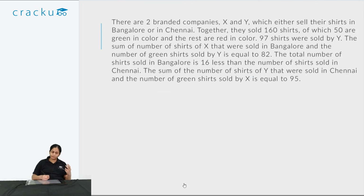So now that you know how to solve this kind of set, let's go to the table-based set theory question. Consider the following: there are two branded companies, X and Y, which either sell their shirts in Bangalore or in Chennai. Together they sold 160 shirts, of which 50 are green in color and the rest are red. 97 were sold by Y. The sum of the number of shirts of X sold in Bangalore and the number of green shirts sold by Y is equal to 82. The total number of shirts sold in Bangalore is 16 less than the number sold in Chennai. The sum of the number of shirts of Y sold in Chennai and the number of green shirts sold by X is equal to 95.